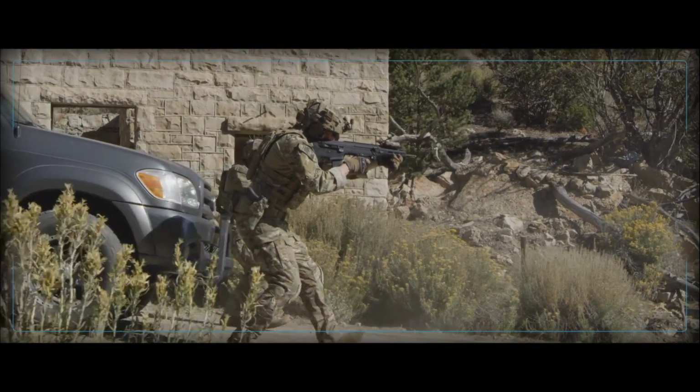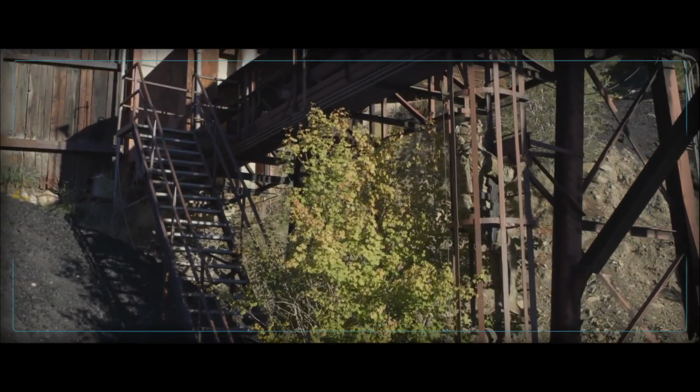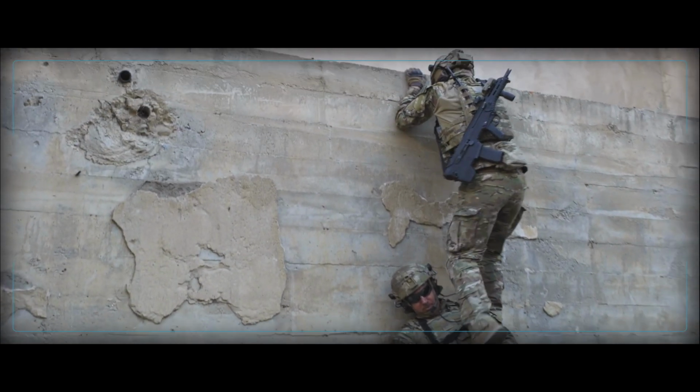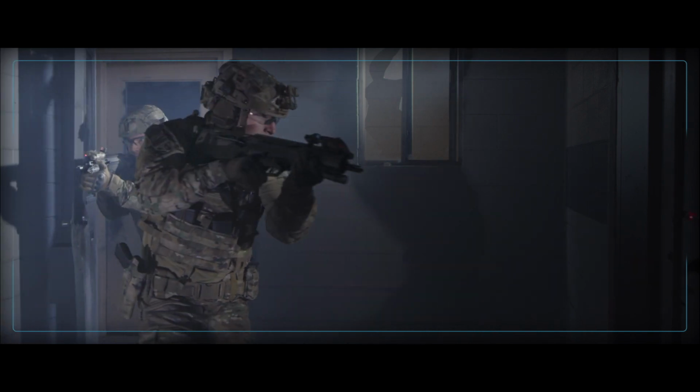or power. The MDR is also highly transportable, allowing users to carry it easily while climbing, hiking, driving, or even jumping from a plane. As a result, you'll never need to worry about having your rifle with you when you need it most.